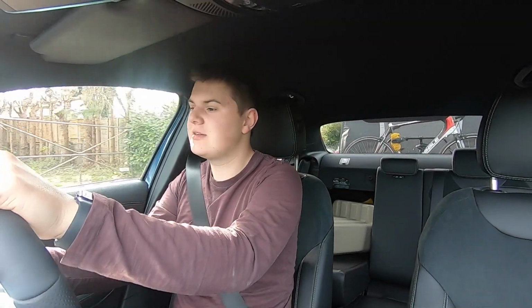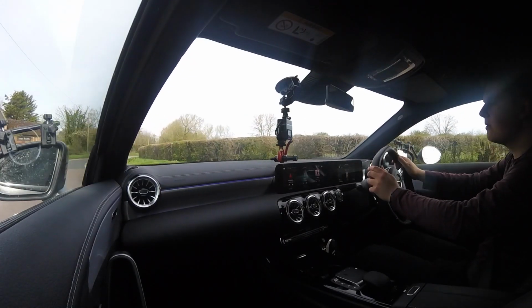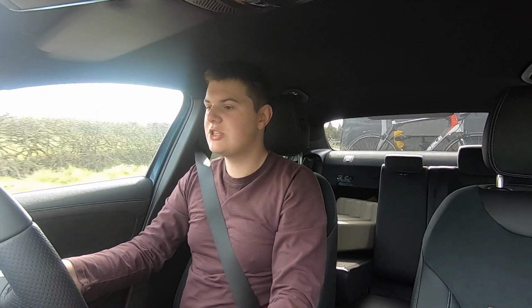Well everyone, we're now in the car, my new Mercedes, as I mentioned earlier, and we're just leaving Device's Camping and Caravanning Club site. So this is my new car essentially.